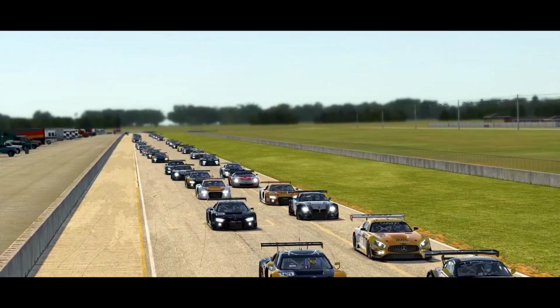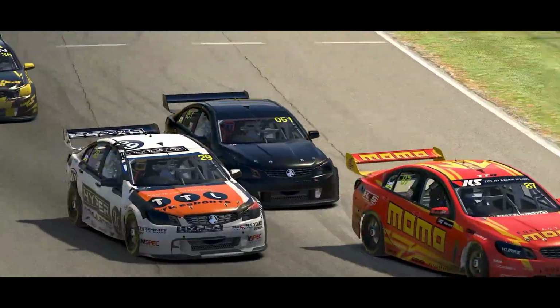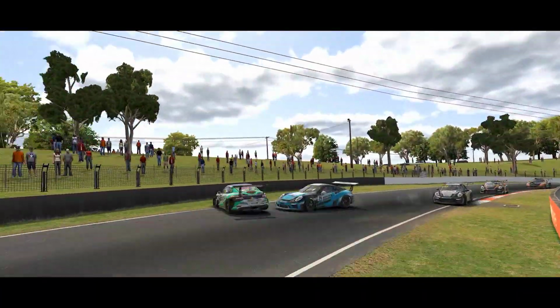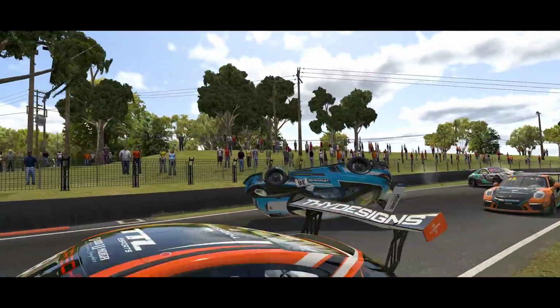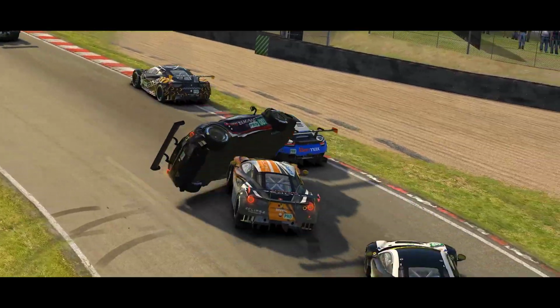Fantastic. This is GT racing right now. He's got traction, he's got everything outside of both of them! Maloney! Oh, he's taken Anderson! Anderson's up top! Oh my god! Big crash! Oh my goodness, half the field's gonna get rolled!